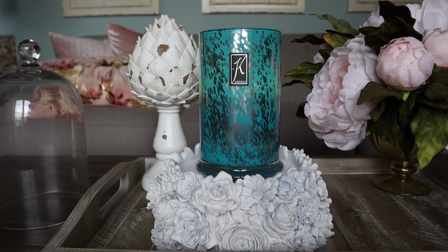So let's go ahead and talk about the fragrance notes. Let's talk about what I smell in terms of those fragrance notes, or if there's anything that I am just pulling out of thin air in terms of, it's not in the notes, but I smell this. And then let's talk about performance, strength, throw, if there's any sooting, discoloration, things of that nature. So let's get into it.